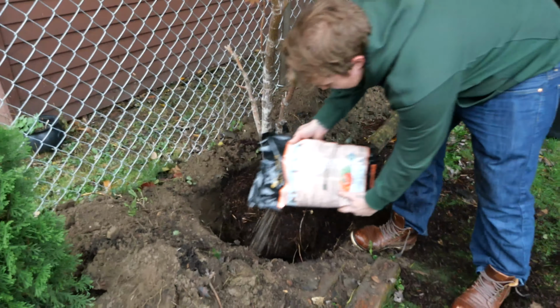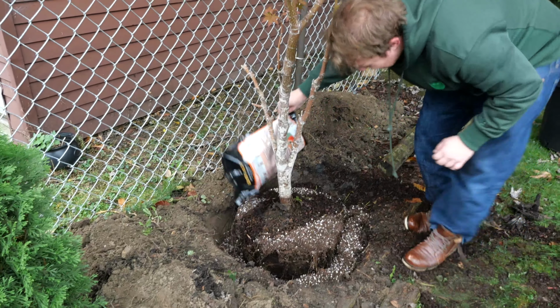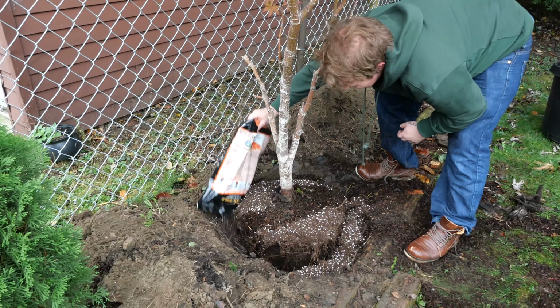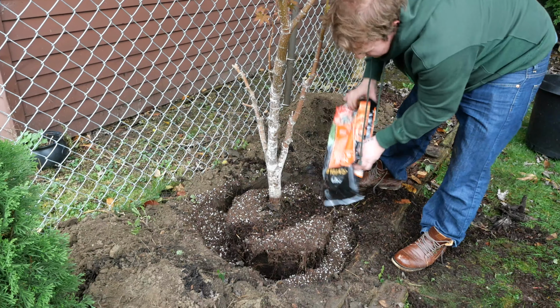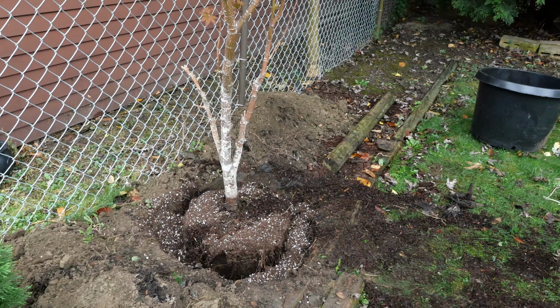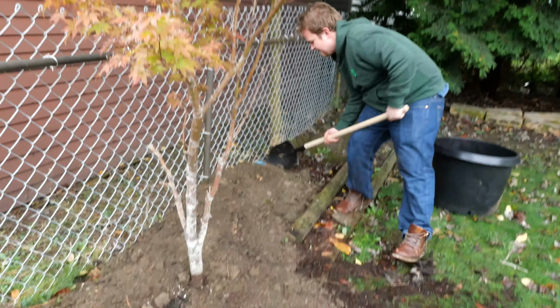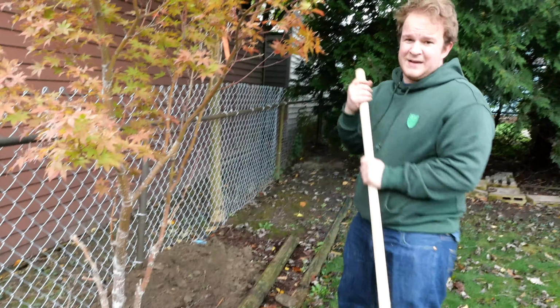Yeah, just some fertilizer. There's a bag of it. He already looks healthier. Now the other thing you want to do is build a trough to hold water when you water it and when rainwater comes, to help it hopefully really embed itself in the ground there.